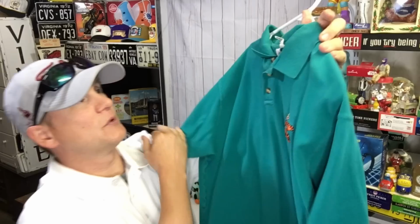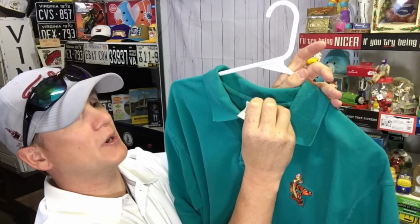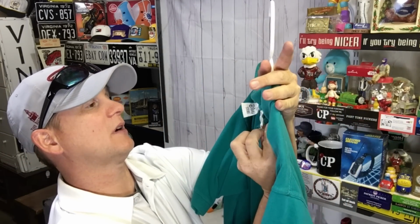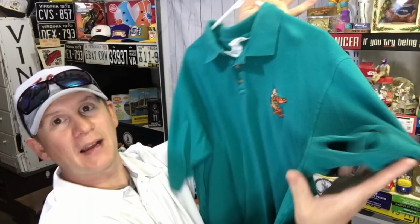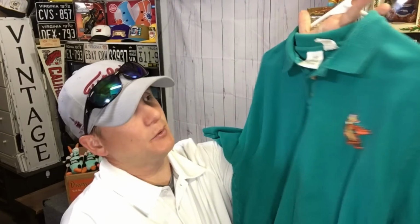The other Disney item was just this vintage Disney store polo, and I bought it at a garage sale for $1. It's nothing amazing, but you can tell it's vintage, and I like the blue color. I thought it would go for a little bit more, to be honest with you, than it did. It didn't sell for very much, like $12.81 plus shipping. But for $1, we'll still make $10 profit on this guy.